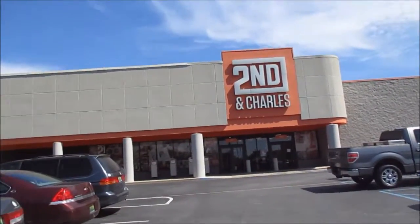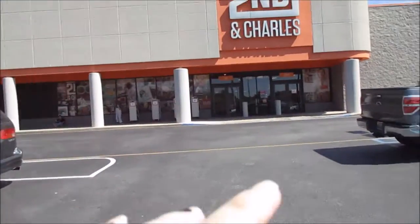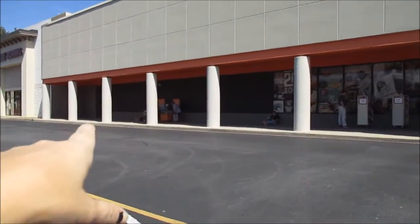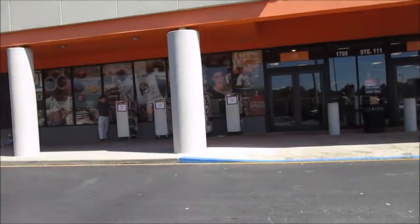This is Second and Charles. And one of the things I like about it, they'll put cheap things out here, but down here are bins with free books, so you can go through them and see if you want something free out of the free bin. So that's pretty cool. That's not something that you normally see at bookstores. That's why I love this place.